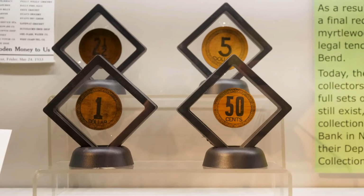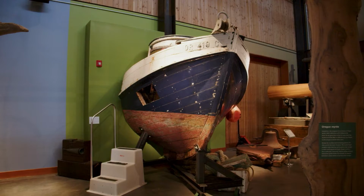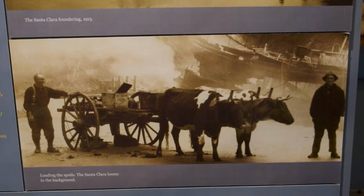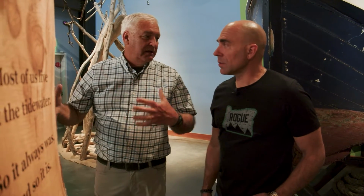When people come to our museum, we've organized it in such a way that we have 3 major lanes. We have a seashore lane, the mountain area, the Coast Range lane, and the intertidal lane, so that people can wander around and get a general idea of the geography as well as the history here.